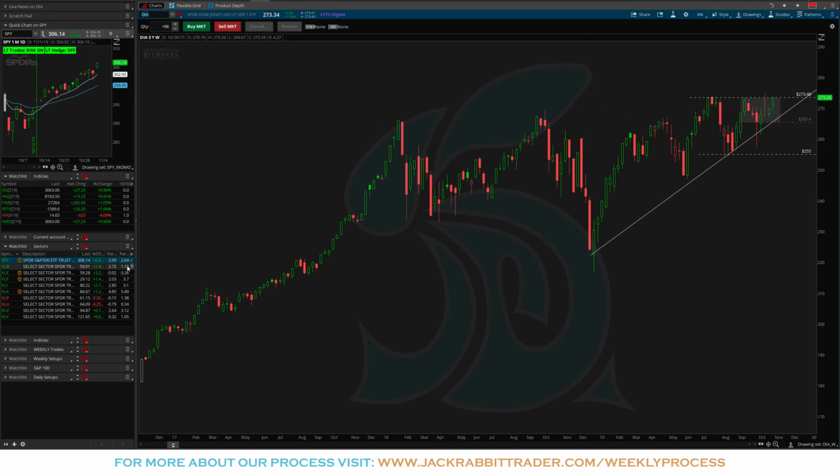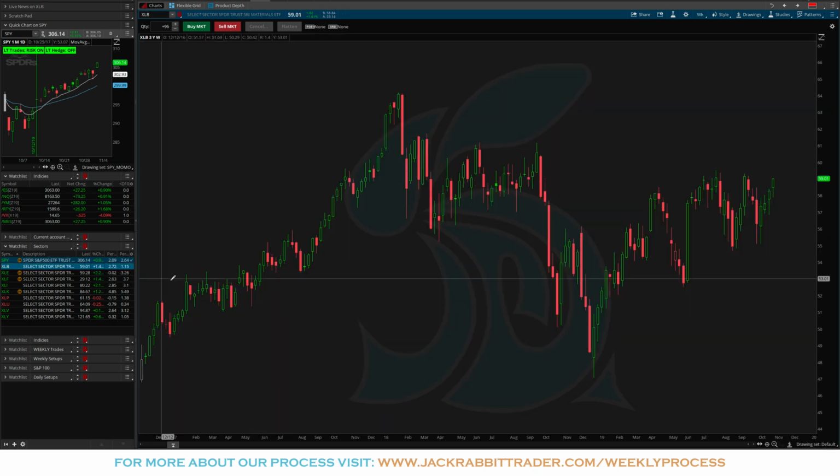So here we are. Let's take a quick look through the sectors. And again, first column is the percent change over the last 7 days. The second column, percent change over the last 30 days. And you can see SPY over the last 7 days up 2.09%, and over the last 30 days, 2.64%. And then we have the XLB. We talked real quick last week, but basically in a range coming up to that 59.15 level.